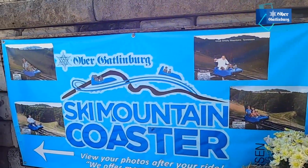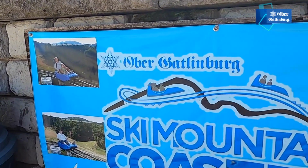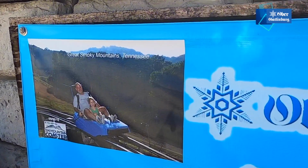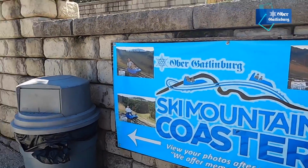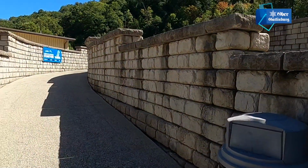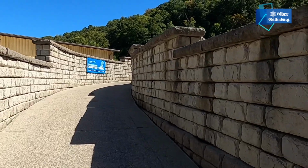Now this right here shows us what the ride cars look like, and they look like they're a nice blue color, kind of standard to what we've seen before. I'm really excited, guys. It is right up this path at the back side of Ober Gatlinburg.